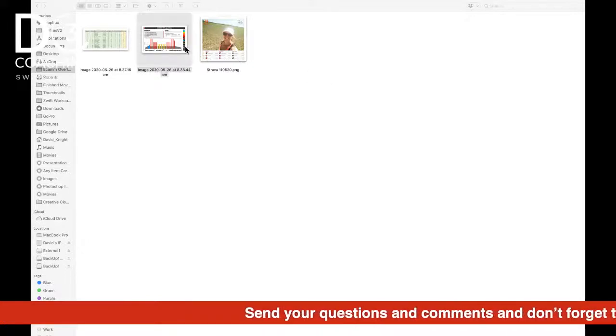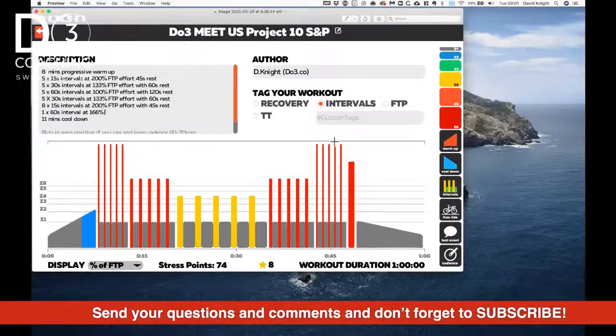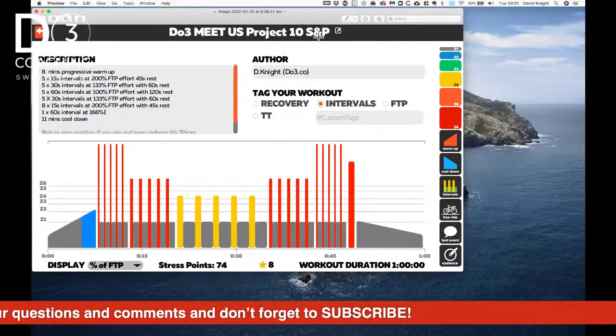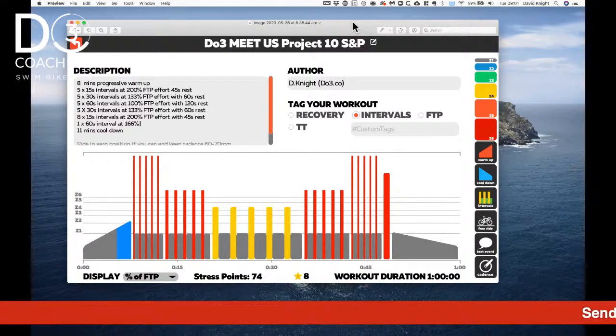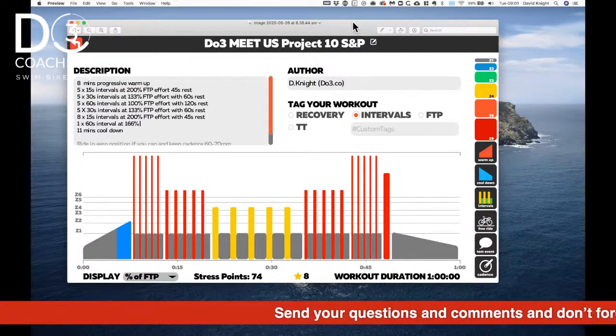So training today, hopefully you guys can see that. We have... no, sorry, that's for tomorrow. What am I talking about? That's tomorrow. Tomorrow's speed and power session. Might as well start with that, seeing as we're on here.